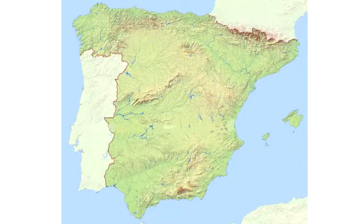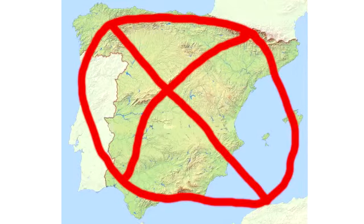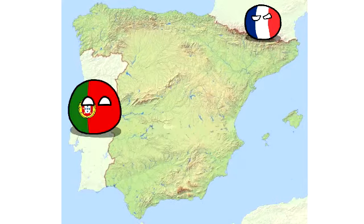Well, if you think it's only two, then you're absolutely incorrect. But, it only shows France and Portugal as Spain's bordering countries when you look at the map, right? Well, yes, but it's more than just France and Portugal. Now, let's explore Spain's other trickier bordering countries.